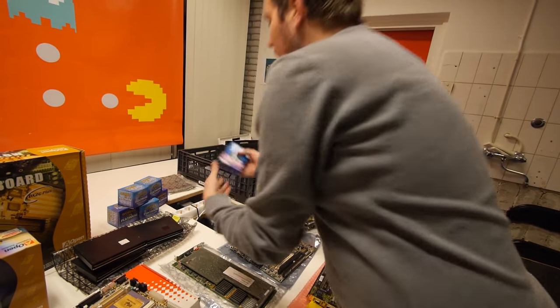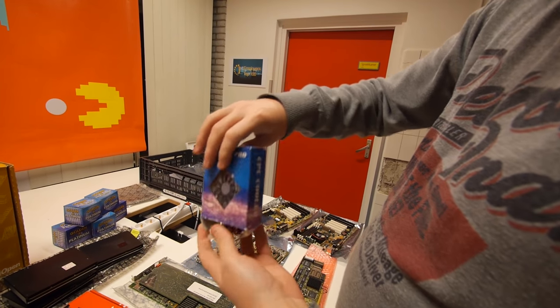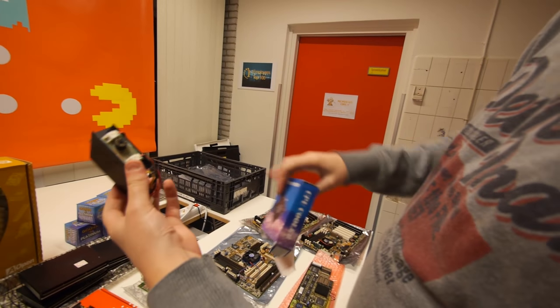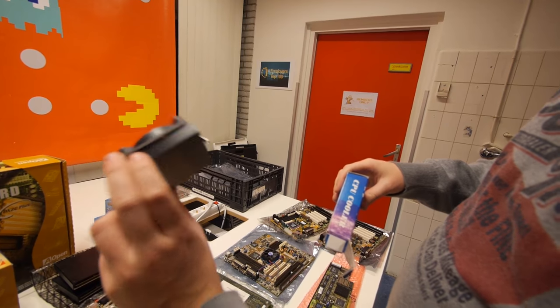And as last, a Pentium Pro cooler with an alarm on it. Look, an alarm, so it might beep when it stops running.